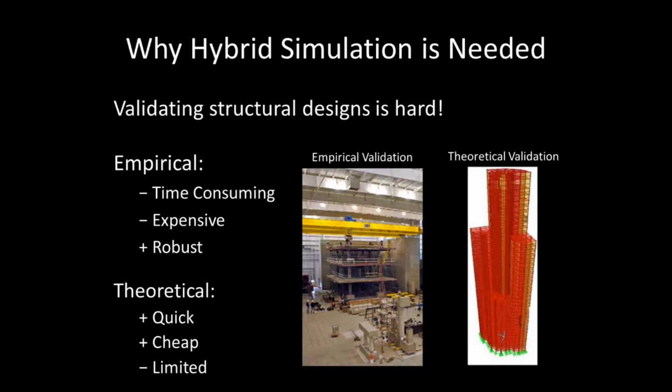Hybrid simulation is a solution that allows us to combine physical experimentation alongside computer simulation. Rather than building an entire structure just to test one new idea, we can build the one new idea and simulate the rest of the structure.